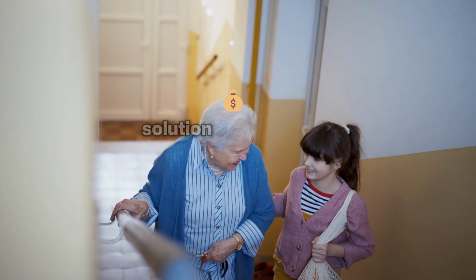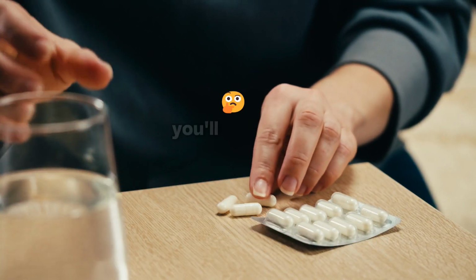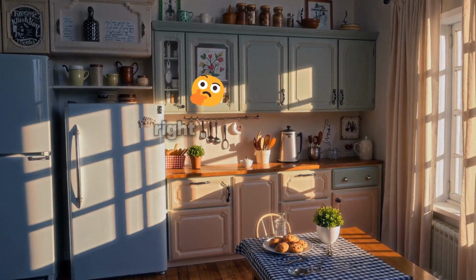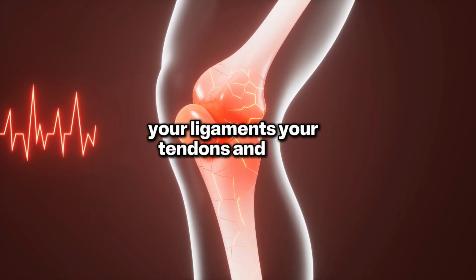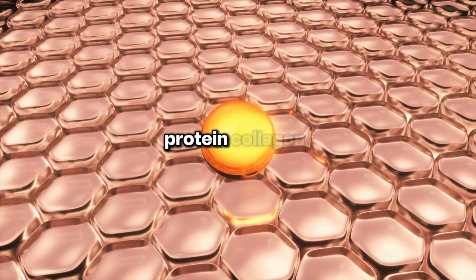But what if the solution wasn't some expensive prescription or another bottle of pain meds you'll forget to take anyway? What if the secret was sitting in your kitchen, right now? Because here's what no one tells you. The health of your joints, your ligaments, your tendons, and even your skin. It all hinges on one overlooked protein: collagen.